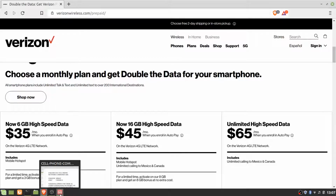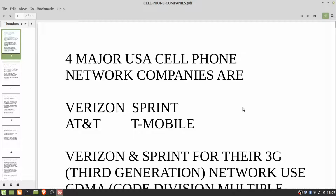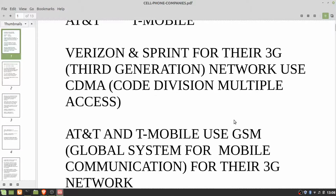So I started looking and trying to get a feel for what was going on, what CDMA is, and GSM, and LTE, and 4G, and 2G, and whatnot. So this kind of goes through all that. There are 4 major U.S. cell phone network companies: Verizon, Sprint, AT&T, T-Mobile.